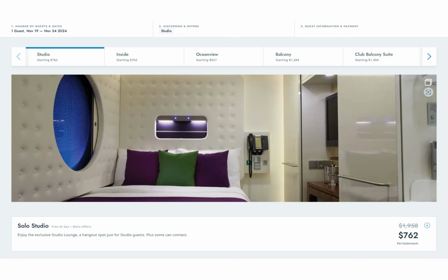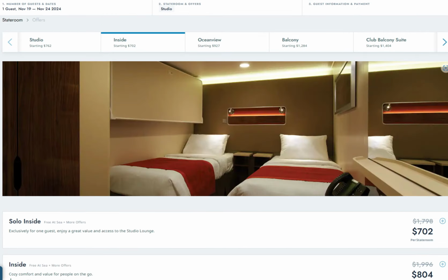Now, if we start with the studio, we see a base price of $762. Now, this is the cruise rate without the taxes and fees added. For the newly added solo interior cabins, we have a cruise rate of $702. Yes, this is a lower rate, but that's not the full story. We'll get into that at the end of this video. The inside cabin has a double occupancy rate of $804 for the solo cruiser.